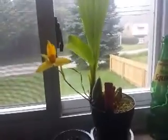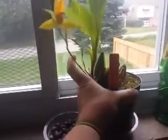I don't think you guys saw this one in bloom. This is my Lycaste cruenta. Has a real pretty yellow flower.